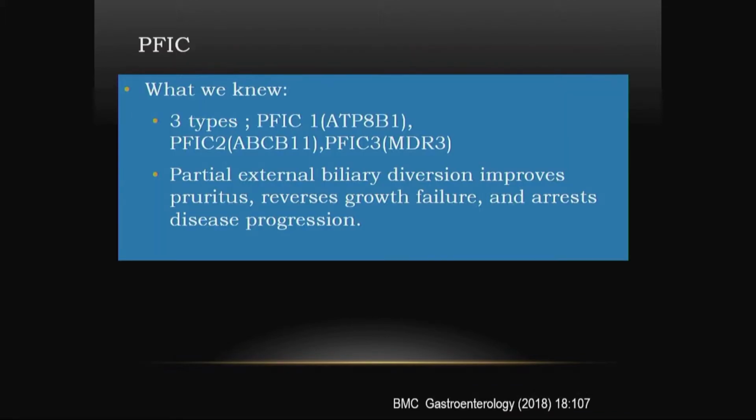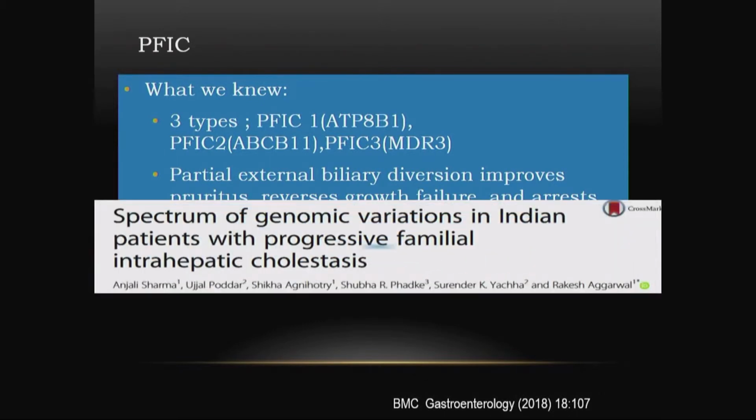with a survival rate with native liver of 66.7%. So in the PFIC group, though it has been discussed in detail in the previous sessions, I'll just quickly go through it. Previously, only 3 types were known, and partial external biliary diversion was a surgery advised to improve the pruritus, reverse growth failure, and arrest disease progression.